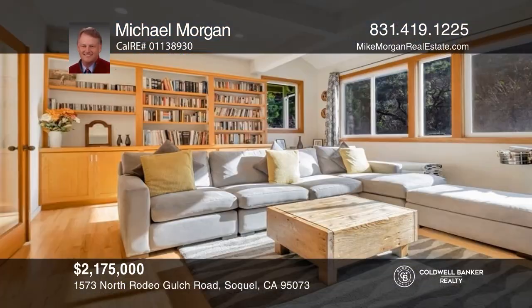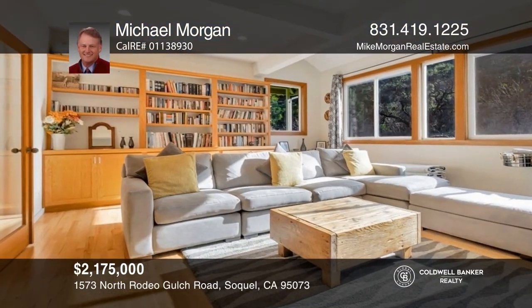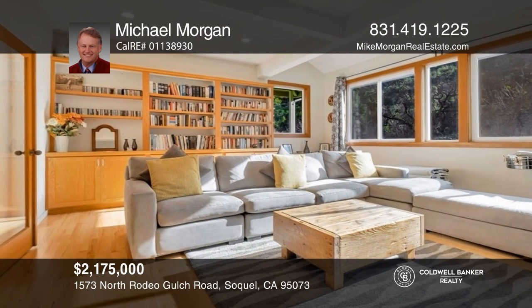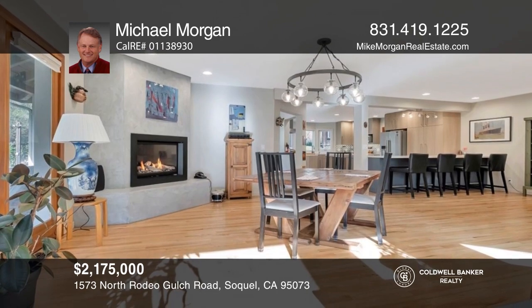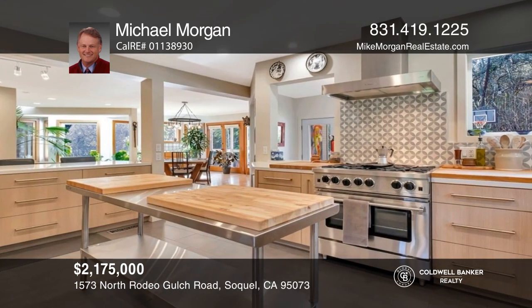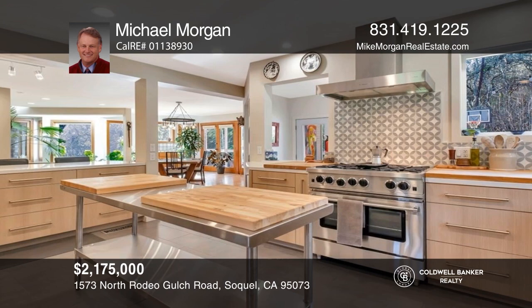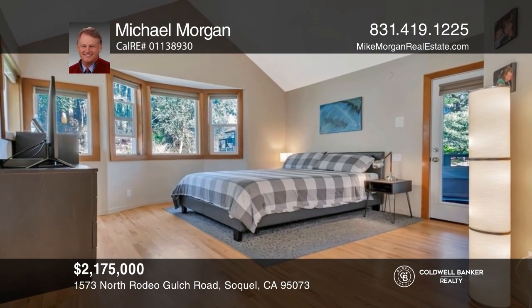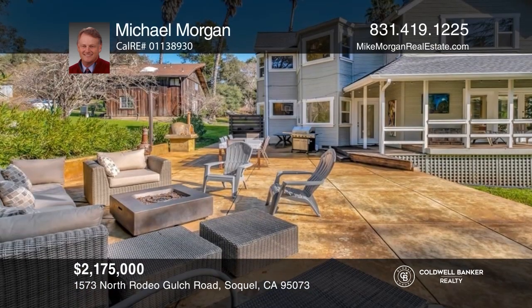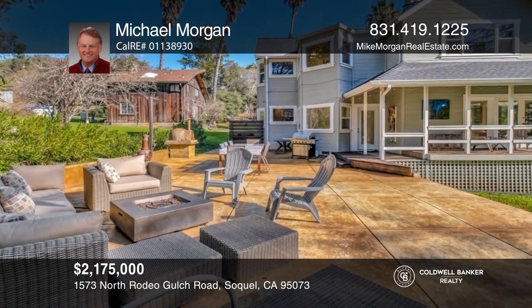This beautifully refurbished home has an open floor plan and sits on over 3 acres. The main floor living area encompasses the family room, an open living and dining area, and the gourmet kitchen. The primary retreat has a covered deck and an updated ensuite bath. Relax or entertain on the large patio with a pizza oven. Contact Michael Morgan today to learn more.